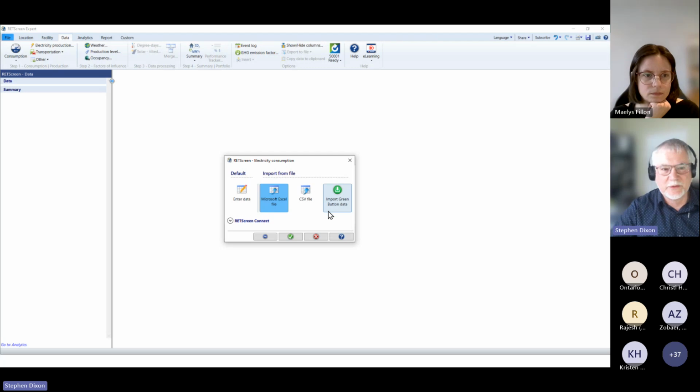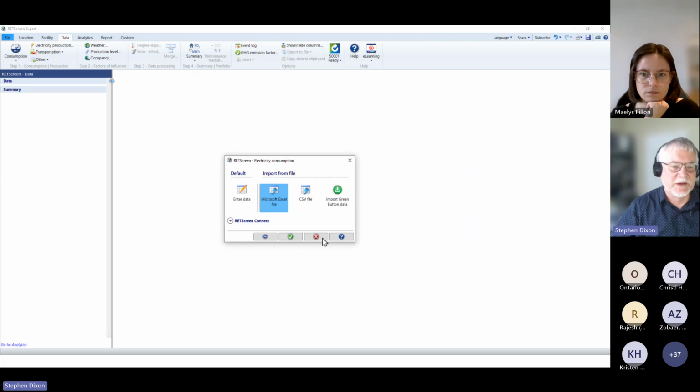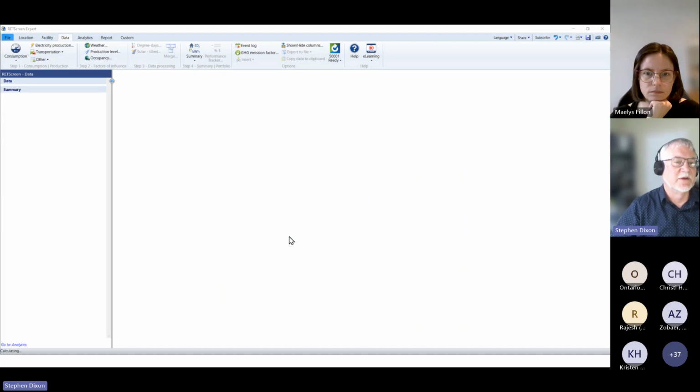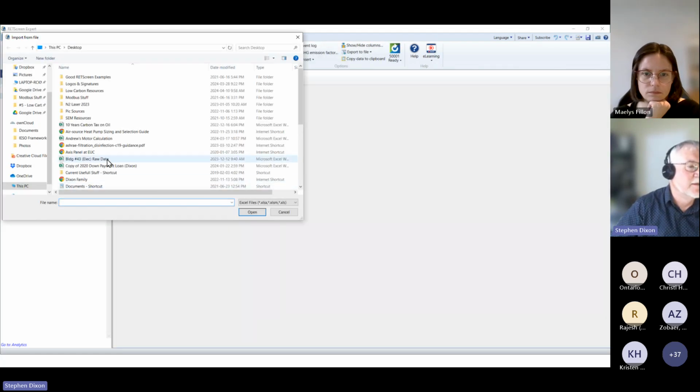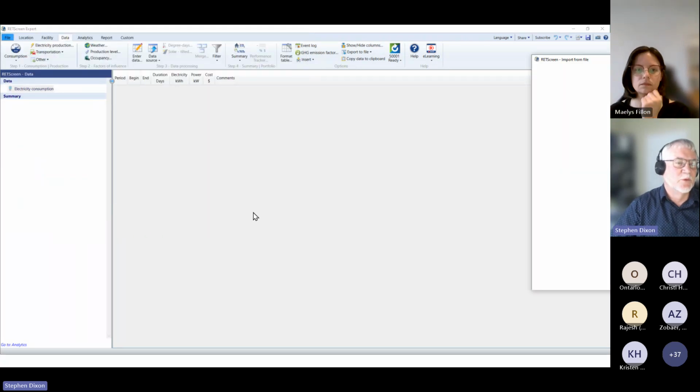RETScreen gives me the option of pulling it from Green Button, entering it, going to a CSV file. RETScreen also gives me the option of pulling it from other data sources as well. I actually have my house monitored by a system called Hydro, and I can actually pull that directly into RETScreen to do my regressions that way. But for today, we're just going to simply use the spreadsheet import that I showed you earlier. So I'm going to go and find that spreadsheet on my disk somewhere. So building 43, raw data, there it is on my desktop. I'm going to open that up.